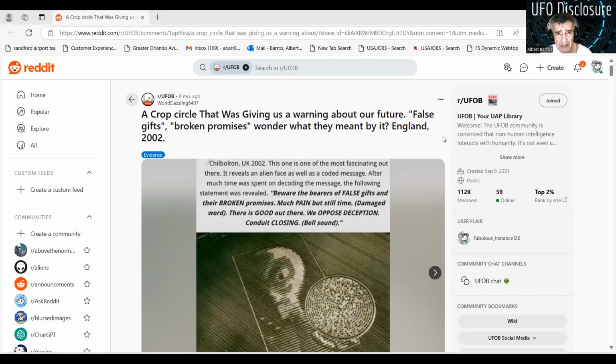And this is from the subreddit UFOB, and it's from World Dazzling 6407. It's a crop circle that was giving us a warning about our future. Quote, false gifts, broken promises. This is one of the most fascinating out there. It reveals an alien face as well as a coded message. And after much time was spent on decoding the message, the following statement was revealed.